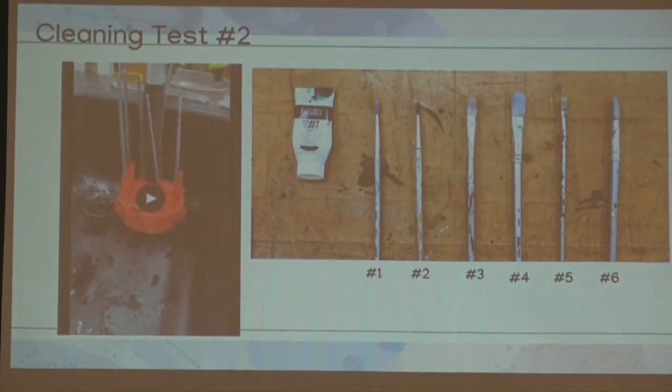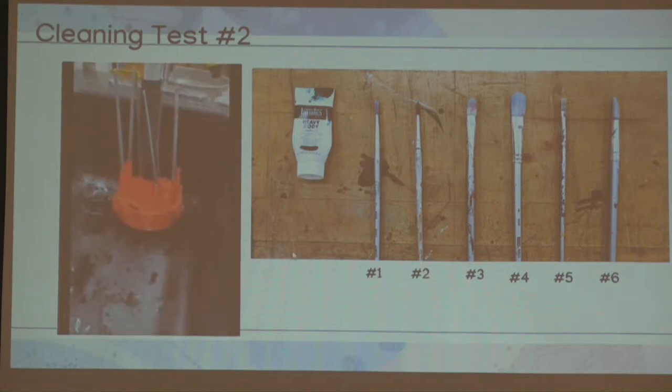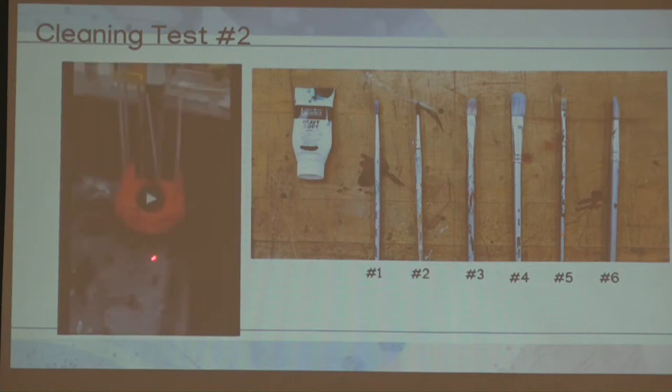My cleaning test number two. For this one, I used green acrylic water-based paint. I'm going to run through a video real quick. As you can see, the water is flowing out from the bottom like it's supposed to.